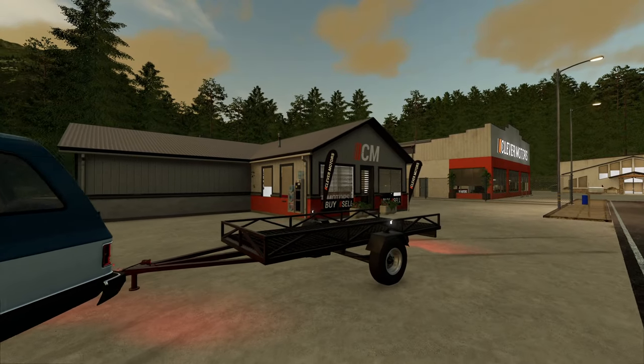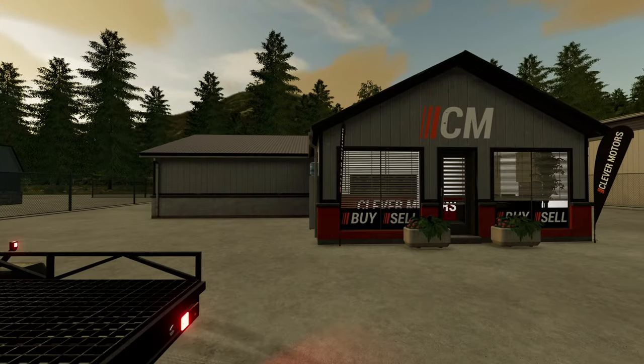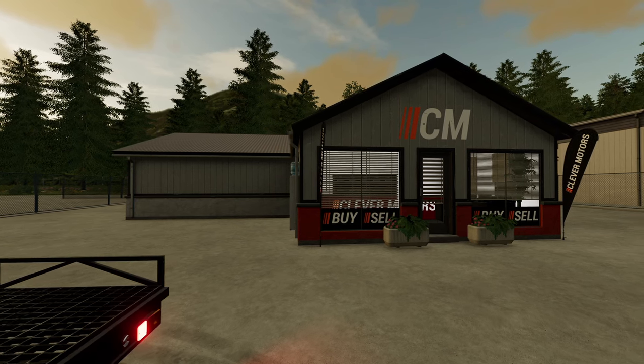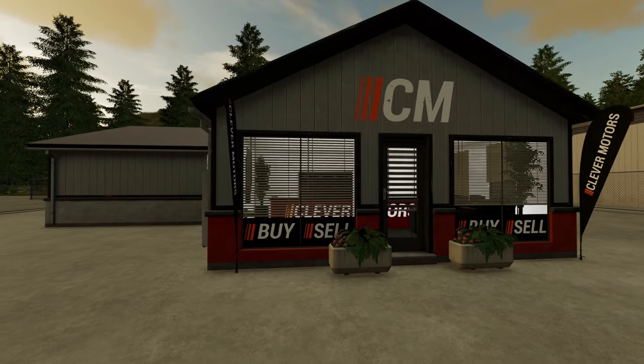All right, I pulled in here to the Clever Motors shop here. I'm going to go in and see if they have some kind of flagging tape. I need to mark those trees so that I can find that driveway. It's just a little bit difficult trying to get in and out of this property. There's so many trees, and it's hard to remember which way to go. I'm actually up to about $4,700 now after selling the wood. So let me run in here and see what they have.